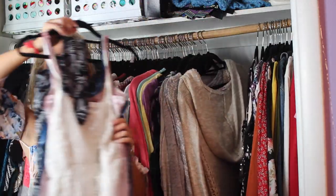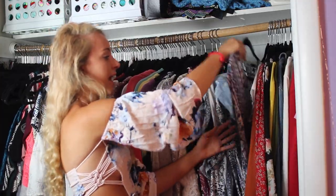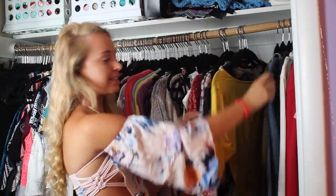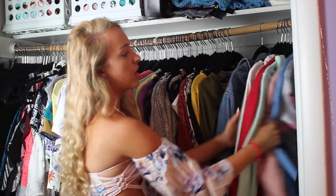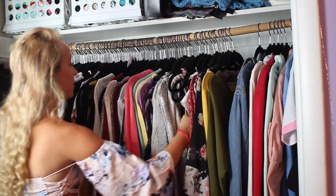I do the same thing with rompers that I do with tank tops. I have like 50 on one hanger because it just saves space. And then I have rompers like this, short sleeve ones on their own hanger, because obviously you can't stack them. So yeah, this is all rompers. I have a denim jacket, and then I have hoodies back here, and then a Ravens jersey and a blazer that I barely wear, but I have it for when I do need to wear it.